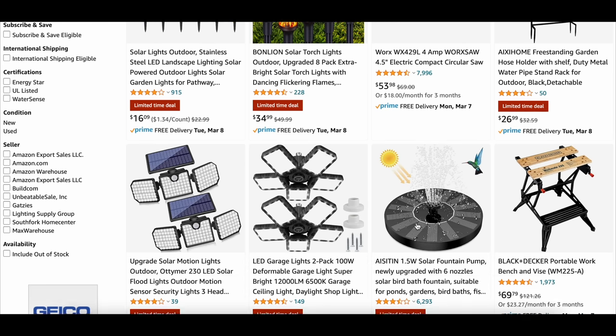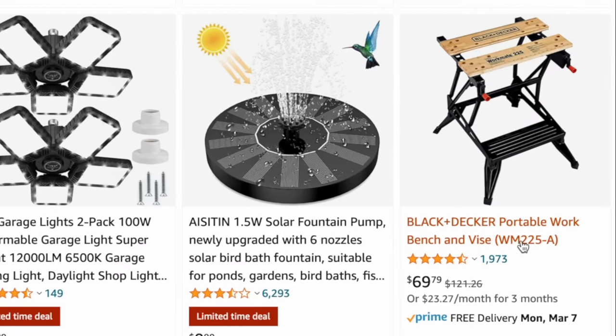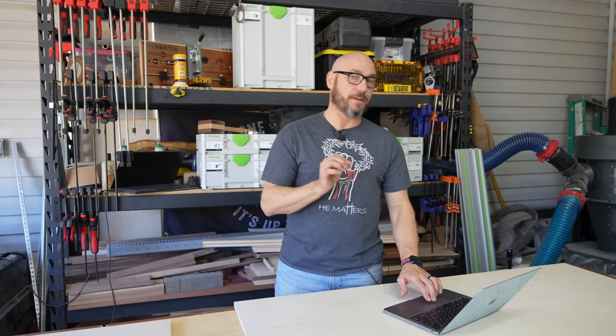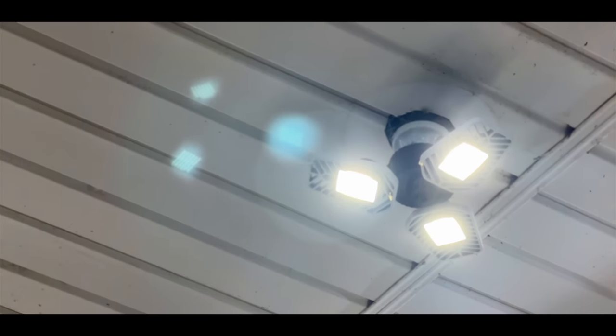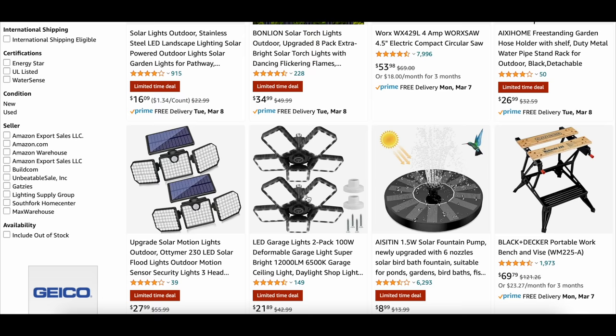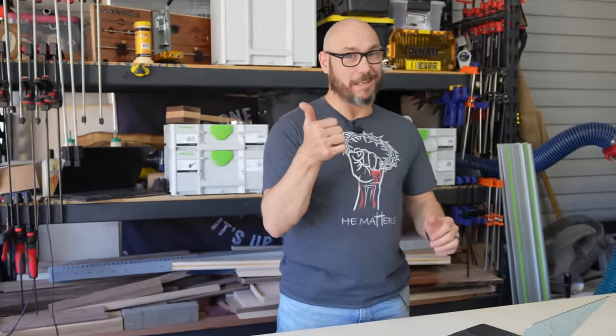You get this Black & Decker portable workbench, $70. It's regular $120. So you can see you can actually find some pretty good savings. Also, these lights, I have a couple of lights like this in the garage, and they actually make a big difference. So you can pick up a couple of those at a big savings. So the outlet, the place to go.